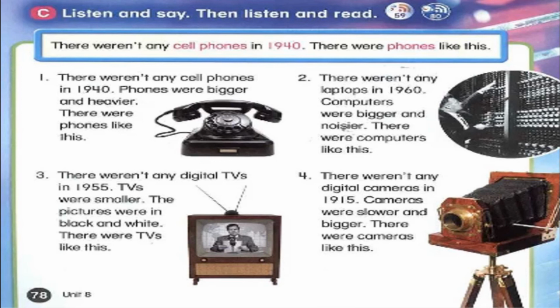2. There weren't any laptops in 1960. Computers were bigger and noisier. There were computers like this. 3. There weren't any digital TVs in 1955. TVs were smaller. The pictures were in black and white. There were TVs like this. 4. There weren't any digital cameras in 1915. Cameras were slower and bigger. There were cameras like this.